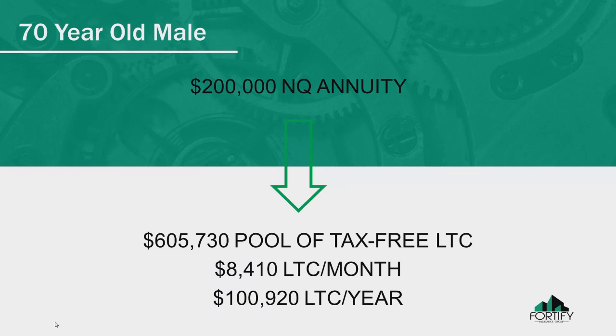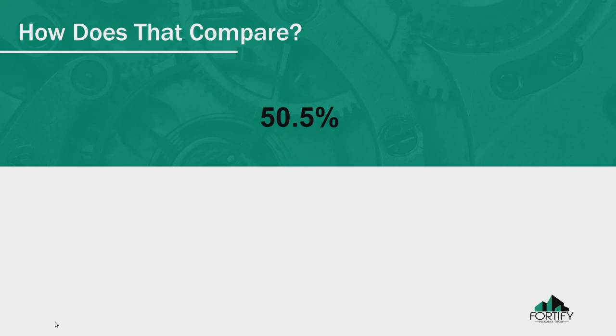So how does that actually compute into what I call annuity speak? I was an annuity marketer back in the day, and it's all about, well, what's my income payout factor, right? What do I get out of this per month? So if we left that annuity where it was at $200,000, it would have to pay out 50.5% in order to generate $100,920 a year. And by the way, that's got to be right after tax.